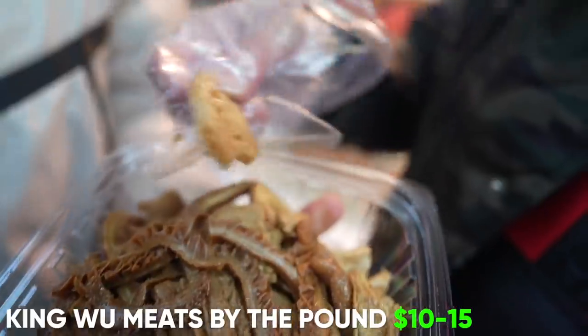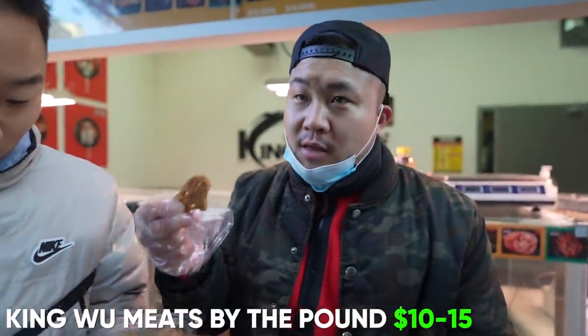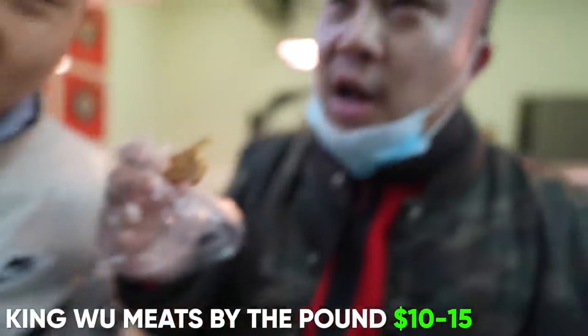I made my choice. All right, you guys, we are at King Wu. I'm starting off with the lotus root. I wanted to start off light. I'm gonna start off with the dogan, dried tofu right here. Man, this Hubei spice is so difficult to really describe.